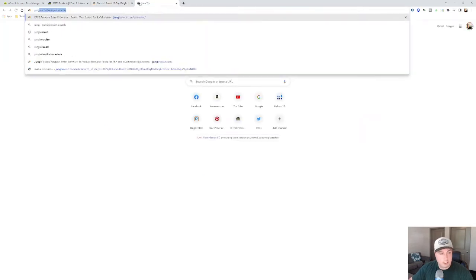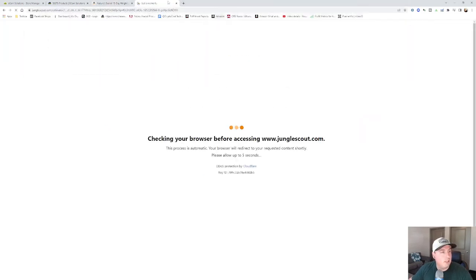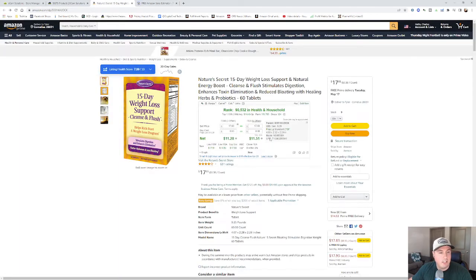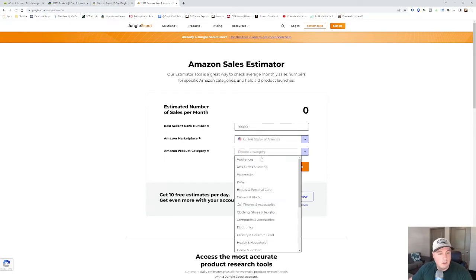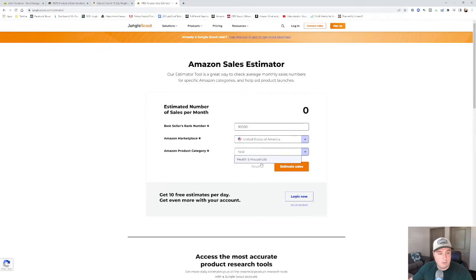The thing is we need to go to Jungle Scout and we need to look at the estimator and see for the health and household category how many times a month is this product going to actually sell. So 90,000 in the health and household, 120 times a month. It's pretty solid.